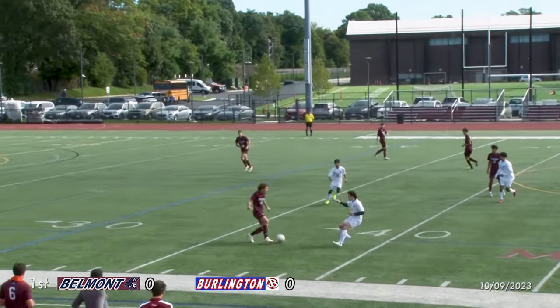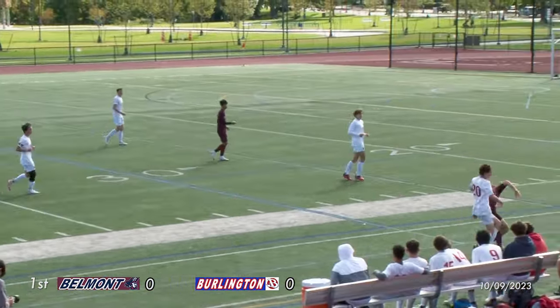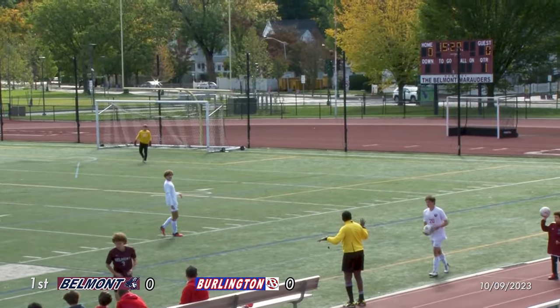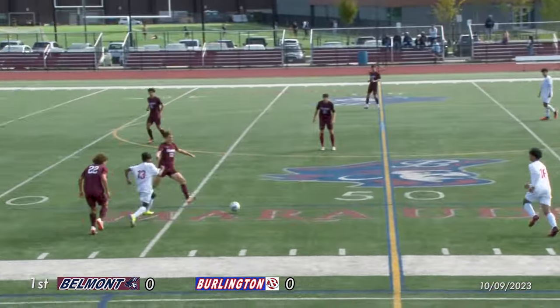Satchel sends it back to Bowden. Bowden sends it to Andrew. Andrew Schreiner, a little flick on. Oh, and Alex Cook almost able to get it down the sideline, but that will be a Burlington throw-in. Throws it in. It's number 16. Misses the ball.